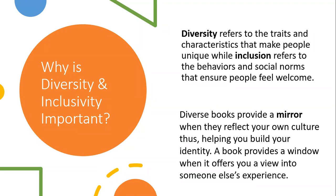Books provide both mirrors and windows into the world. Diverse books provide a mirror when they reflect your own culture, thus helping you identify yourself. And a book acting as a window offers you a view into someone else's experiences. It's really critical to understand that both children and adults cannot truly learn about themselves until they understand others. So being diverse refers to the traits and characteristics that make someone unique, while inclusion refers to the behaviors and the social norms that ensure people feel welcome.